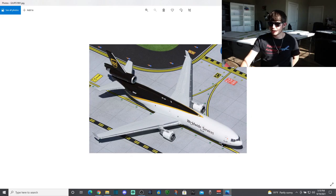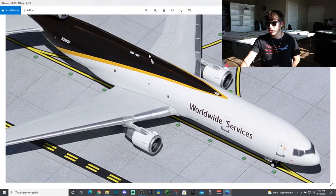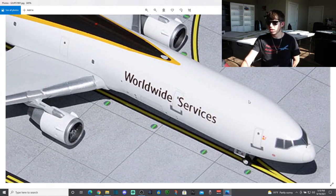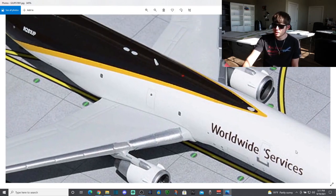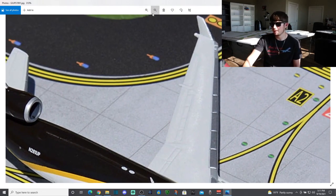You got the worldwide services. You got the engines right here as well. You got the wingtips. They look really good, along with the black and yellow that fades into the UPS colors. UPS tail, all the engines and everything, great aerials throughout, the beacon painted on these aerials, along with the exit door, the grays here. Very glad that I got to reset my camera this time, sorry, but great details throughout here, really, really nice. Well done to Gemini on getting the UPS really good.